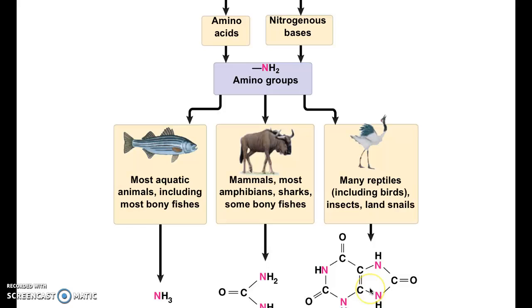Each one of these things is a result of a different type of metabolic process. Again, I don't require you to know the diagram of the uric acid, but you obviously need to know what ammonia is and what urea is.